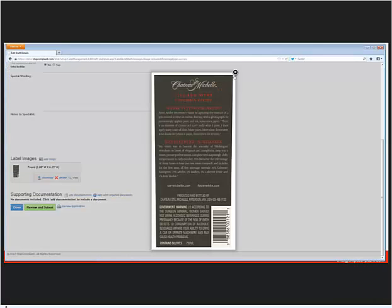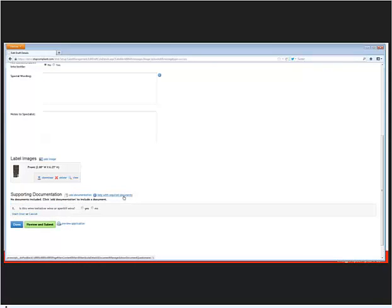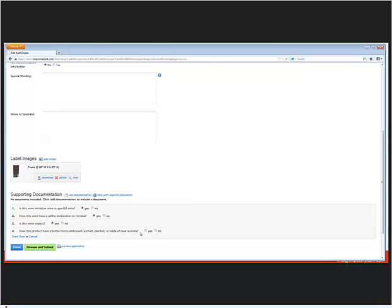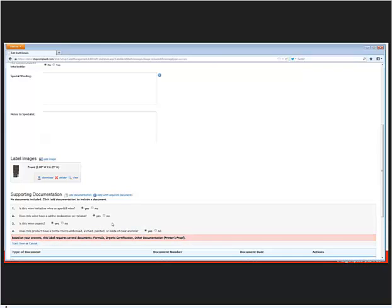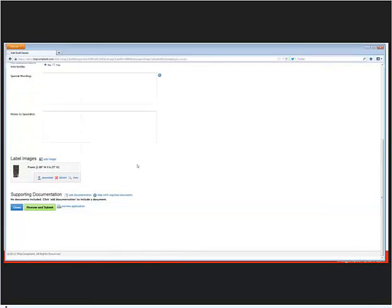You can review what it looks like before you actually submit. And you can add multiple images. Again, another way that we're helping you reduce the chance for needs correction or any scrutiny in the field is with supporting documentation. So we ask a series of questions. Is this wine organic? How does the bottle look? As you answer these, we'll recommend some documents to upload.